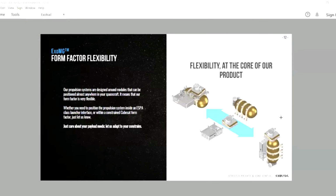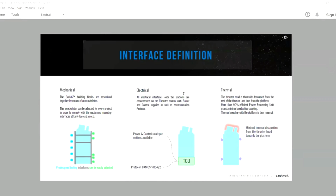The second degree of flexibility we offer with XOMG is that, through our modularity, we are not forced into one single form factor. So once we have defined the performance you want for your mission, we can then define a form factor that fits seamlessly in your platform volume constraints.